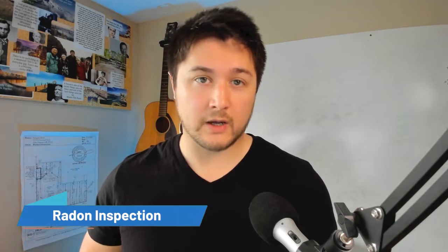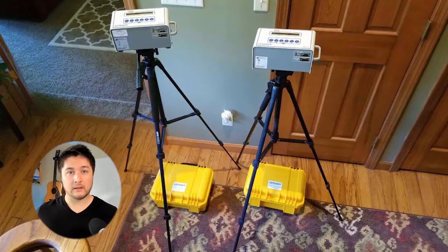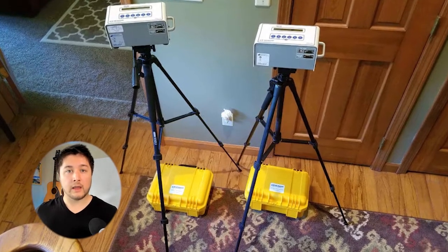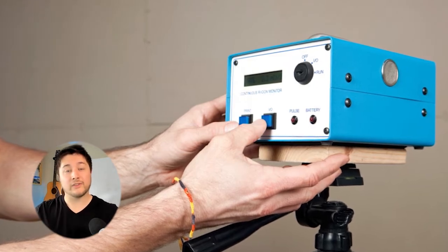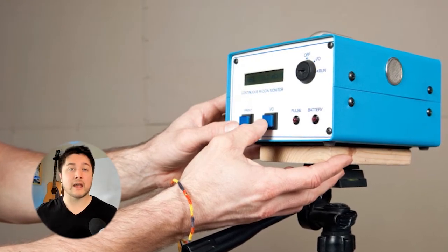Another common type of inspection is a radon inspection. This is when the inspector will essentially put a device in the home and will allow it to absorb radon. One thing to note about radon is that it is a naturally occurring gas. You typically find a lot of accumulation of this in basements and things of that nature.